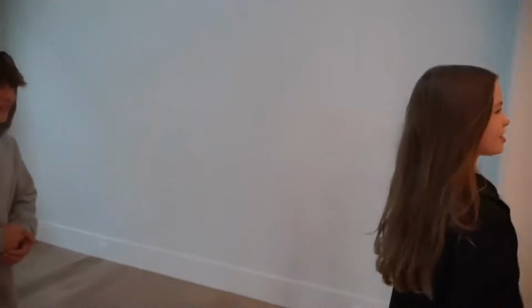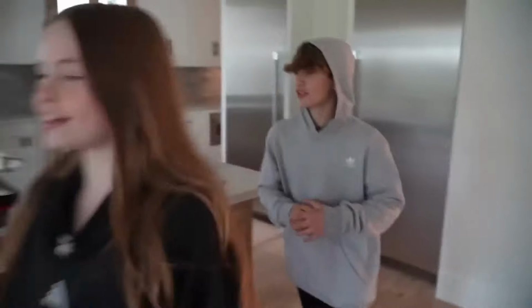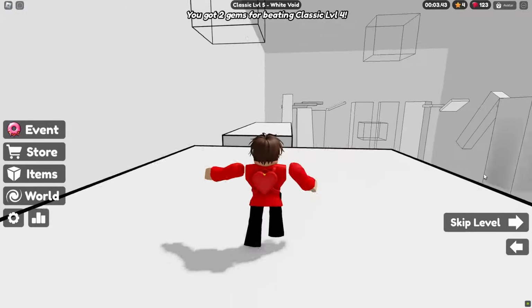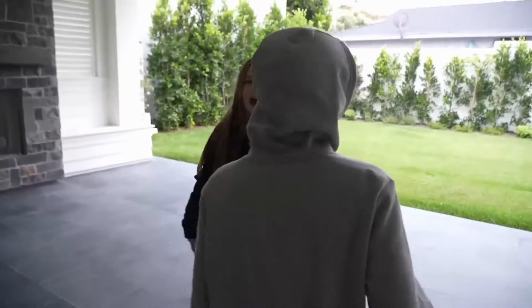Then over here is the dining room. The thing is probably gonna turn into my mom's office. This is the huge bathroom. So they've just shown us the downstairs right now, but that's not even it because there's way more to this house. It's insane. Like a table right there and a TV right there.